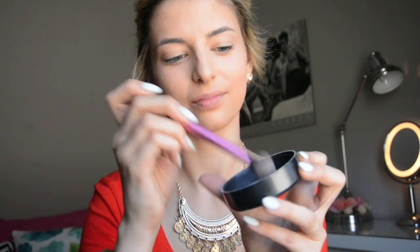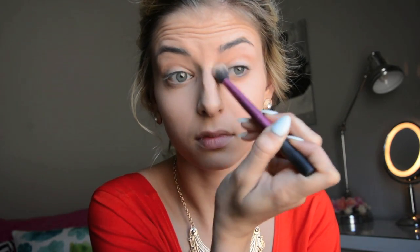And to apply it, I am using the setting brush by Samantha Chapman Real Techniques. I just swirl it around in the lid of the product and then pat it on my under eye, and you'll see a bunch of it fly up into the air. I promise though that it does not come off powdery on your face. It really just sets on your face and then it is invisible for the rest of the day.